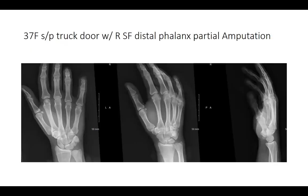Next patient is a 37-year-old female who accidentally caught her right small finger on the truck door with this distal phalanx partial amputation. She received an I&D. There was a little bit of bone that was rongeured down, and then she had good soft tissue coverage with 5-0 Monocryl. Her extensor and flexor tendons were intact.